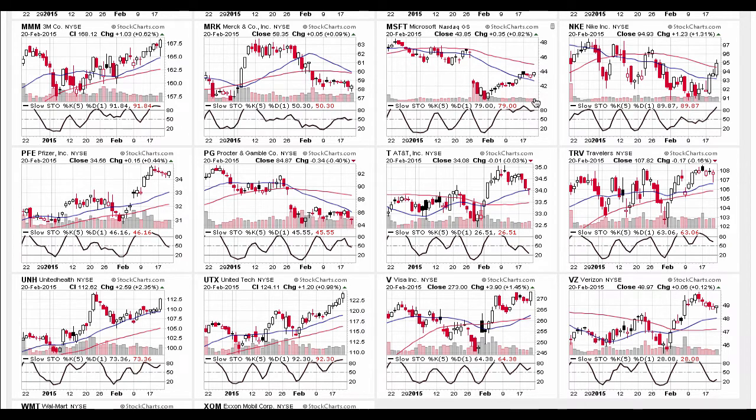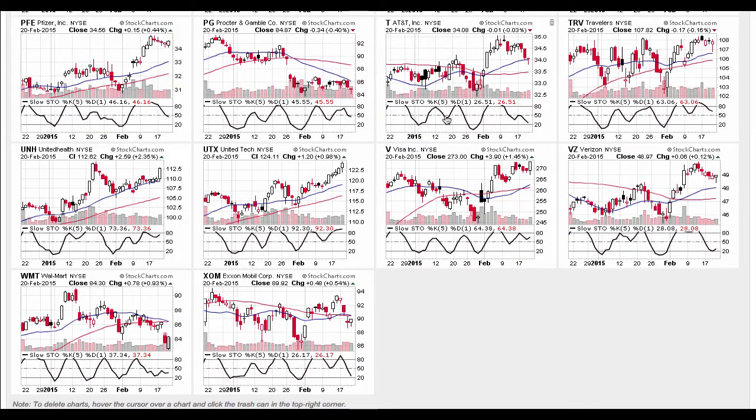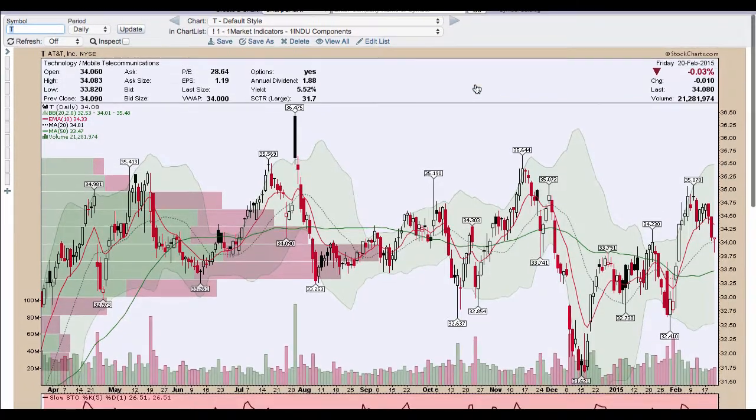Merck, Microsoft, Nike getting into overbought. These two are embedded. AT&T starting to get set up here. Let's take a look at AT&T.